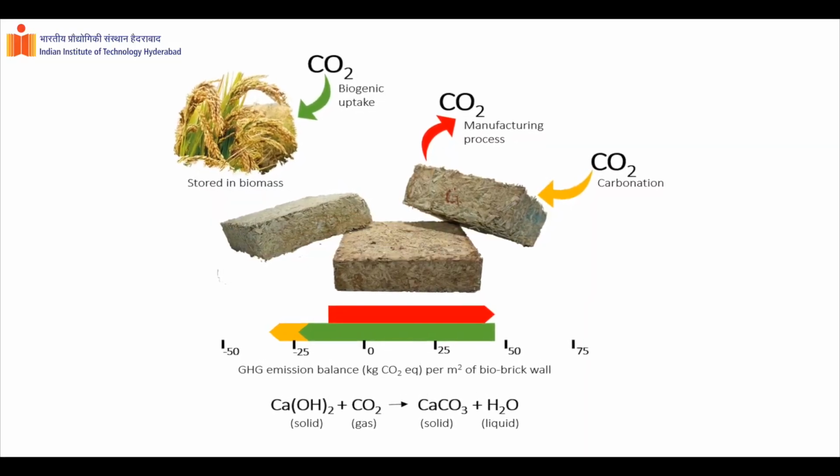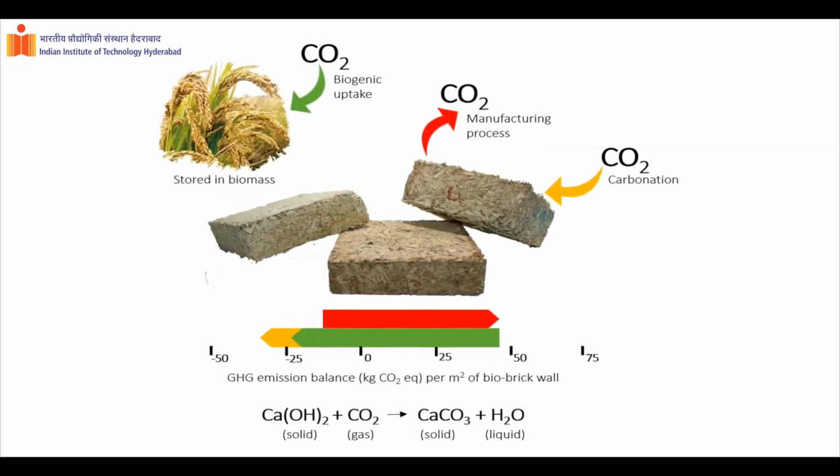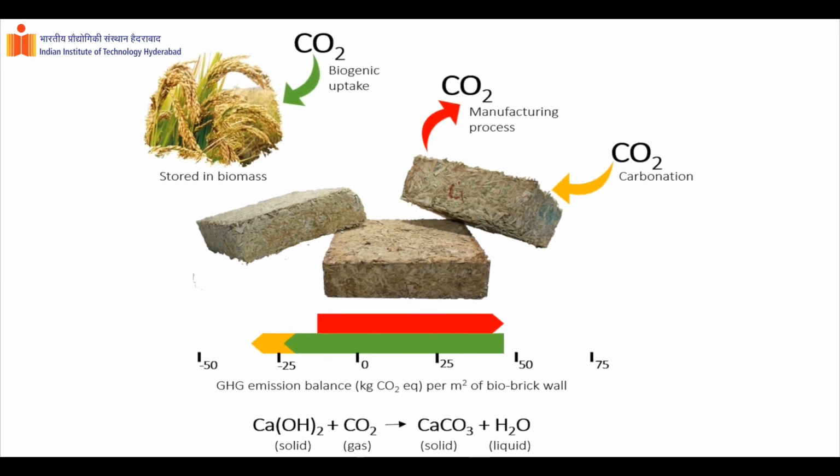There is no burning process involved in the making of this material, thereby there is no addition of carbon dioxide to the atmosphere. This material is also a carbon negative material, that is, the amount of carbon dioxide captured during the process is more than the carbon dioxide produced in making the material.